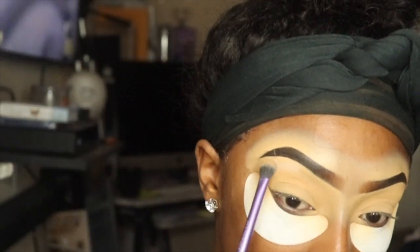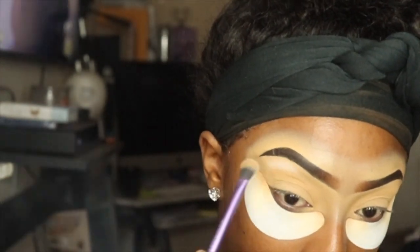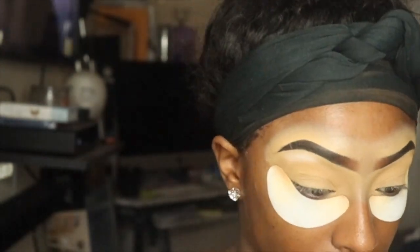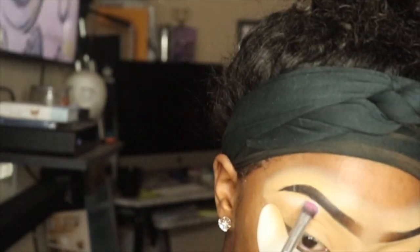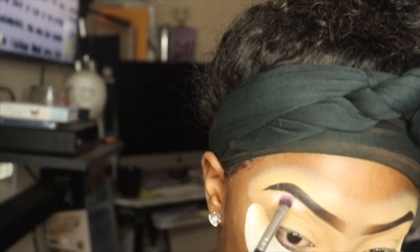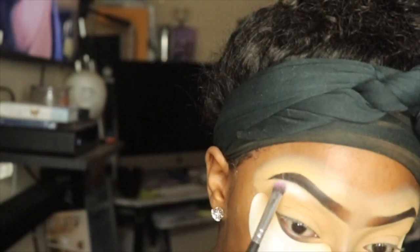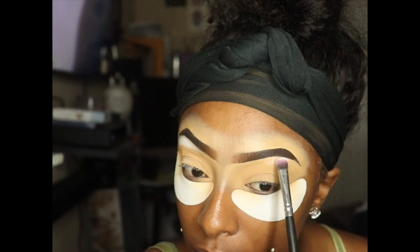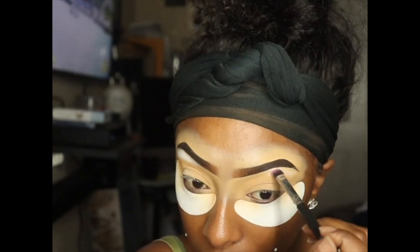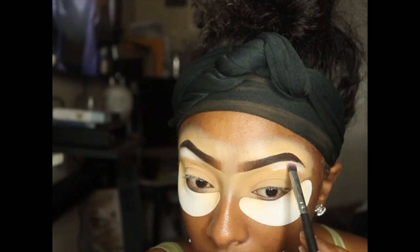And we're going to use the Real Techniques shader brush, but I didn't want the brow bone color to be too exact. I wanted it to look kind of blown out, so that's why I used the shader brush. And y'all know I can't never stay in frame for nothing like this. I try my best, but it just never works.